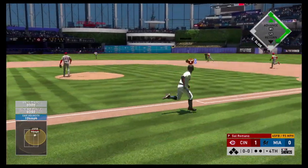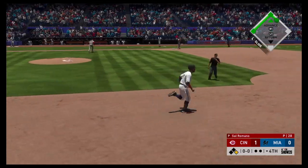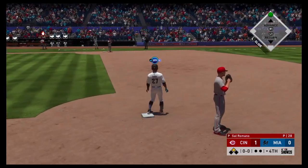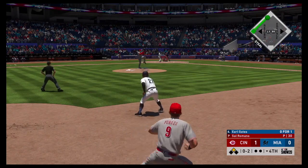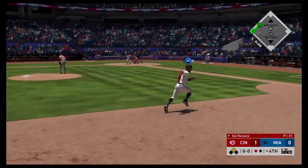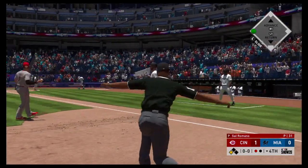Line toward the alley in left center. That gets down. He's got himself a base hit. And he will coast into second. Runner, yes, and now the runner's trying for third. Swing and a miss, strike 3. The throw. He's in there easily.